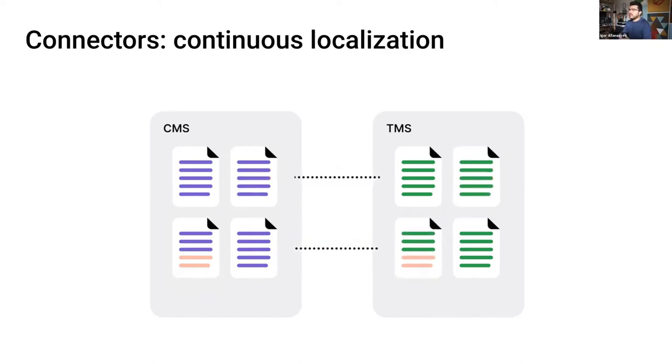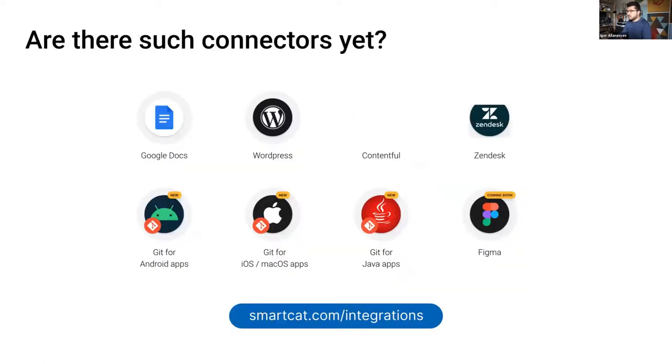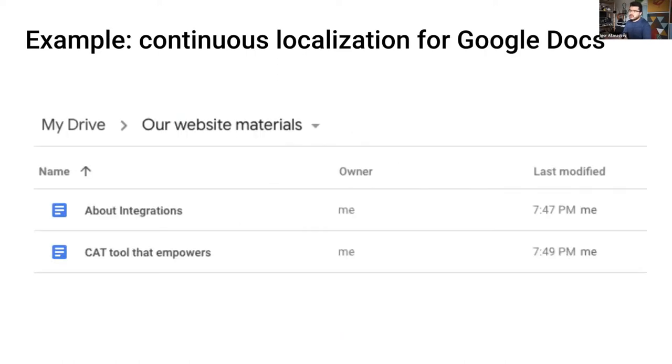Now, are there any connectors that use this exact approach? Well, that's something that we are building at Smartcat. And right now we have a few connectors that use exactly the same approach, and we encourage you to try them and see how that approach would work for you. And a few of them, like Google Docs or WordPress, Contentful, are really easy to integrate, to set up and test in your environment. What I want to show you here is how that looks like in the actual world.